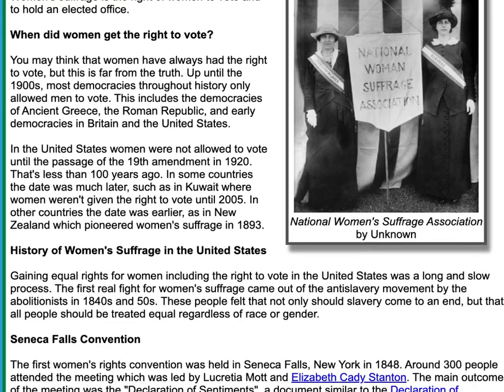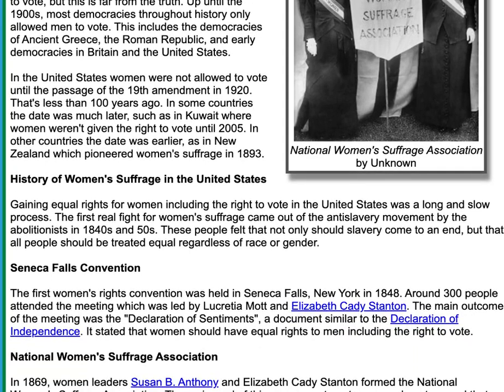In some countries, the date was much later, such as in Kuwait, where women weren't given the right to vote until 2005. In other countries, the date was earlier, as in New Zealand, which pioneered women's suffrage in 1893.